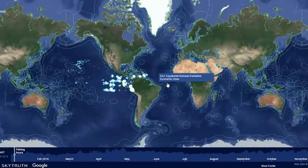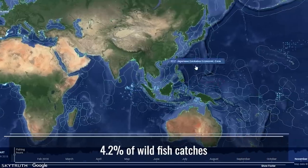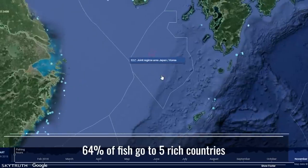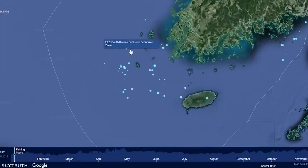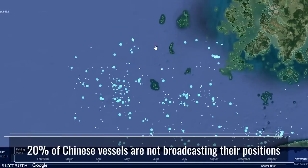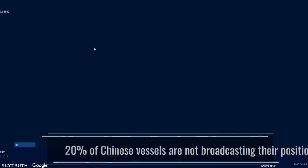And one of the things we found out here is that high seas fishing contributes only 4.2% of the wild fish catches. 64% of fish go to the five richest countries. But this new fishing watch program has allowed them to see that 20% of Chinese vessels are not broadcasting their positions via the automatic tracking systems, which leads many to believe that they're fishing illegally. Right. You basically shut off your tracking and then go into an area that you shouldn't be fishing in.